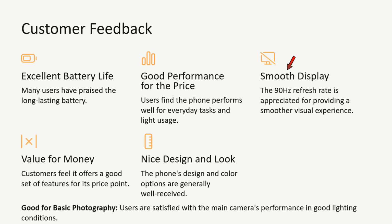Third point is smooth display. The 90 Hz refresh rate is appreciated for providing a smoother visual experience. Fourth point is value for money. Customers feel this smartphone offers a good set of features for its price point. Fifth point is nice design and look. The phone's design and color options are well received.